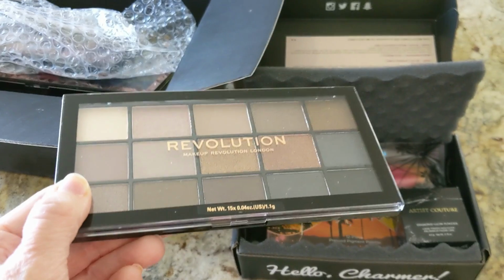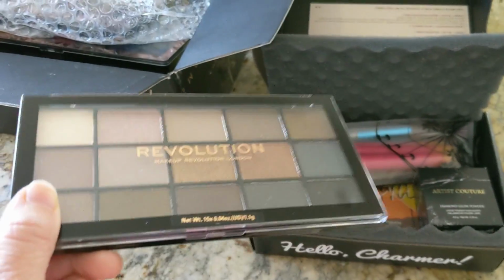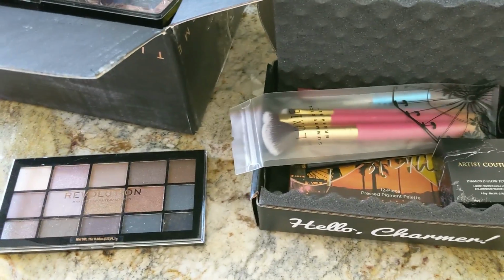Now that I have all 4, I will be able to do a video on this. I didn't have them replace the bronzer that broke because I just felt like it was a little too warm for me. So I just had them replace this one and then refund me for the bronzer, and their customer service is awesome, by the way. They shipped this one right out, no problem.